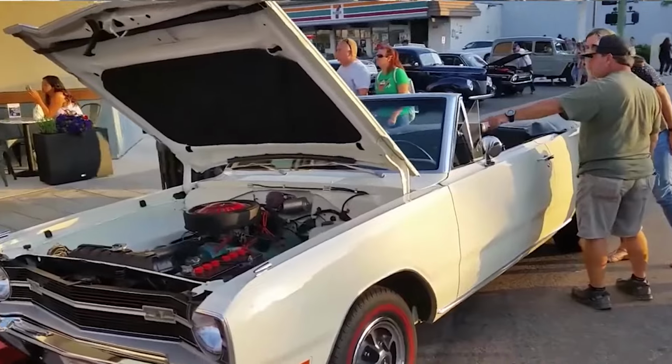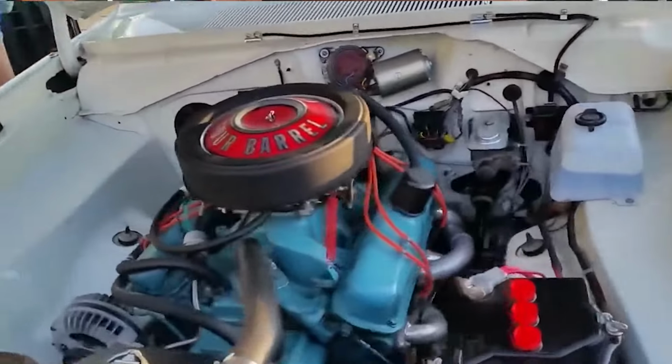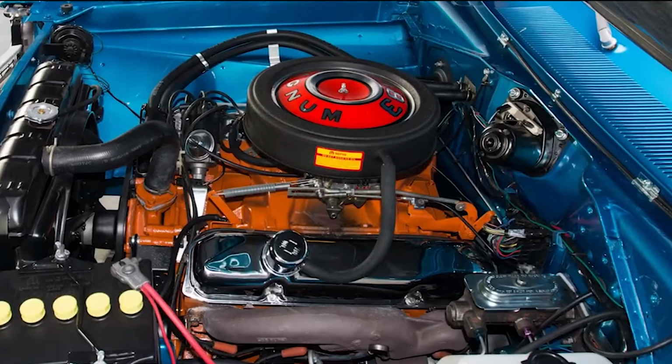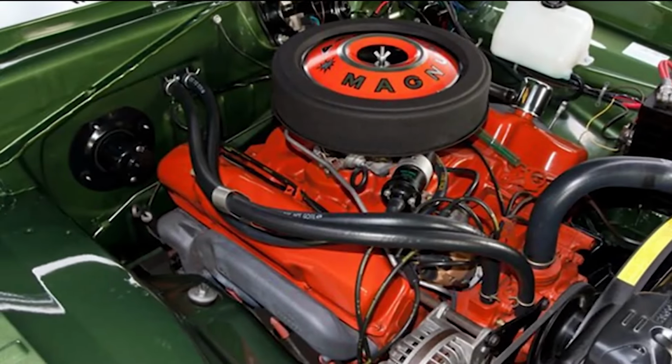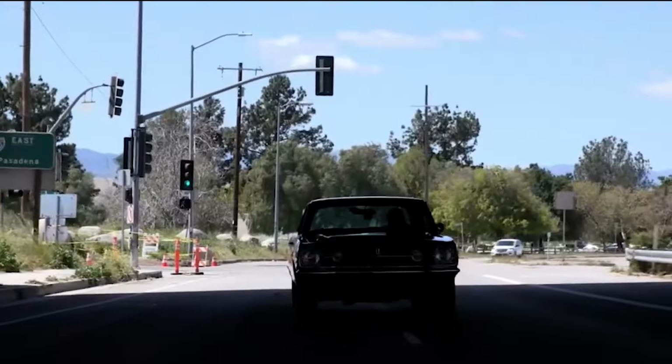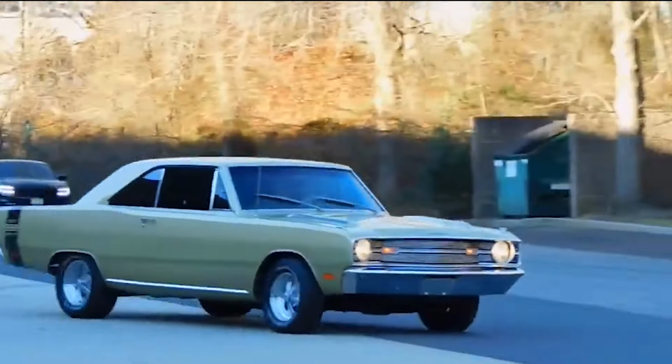Unlike the larger Coronets and Chargers, the Dart was compact, so fitting the massive 440 Ci V8 into it required some compromises. The 69 Dart 440 was built for one thing: straight line speed. So perhaps turning and stopping weren't exactly top priorities.